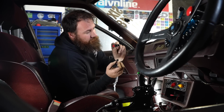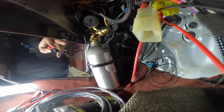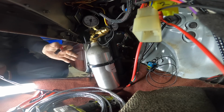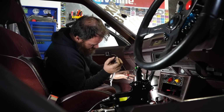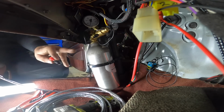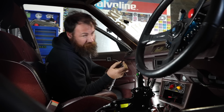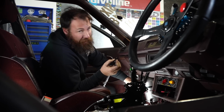While it's probably fine, I've got this AN stuff, so I'd much rather use it. And I'm actually going to use one of these little Raceworks quick connects on the cylinder so that we can take the cylinder, the reg and everything out of the car for the street, primarily just to give the passenger a bit more foot room. The bracket will stay on the cage, but we can fold the bracket all the way back against the firewall, so it doesn't really impede on your leg room. In saying that, it's not too bad. I'm actually pretty happy with the position there.